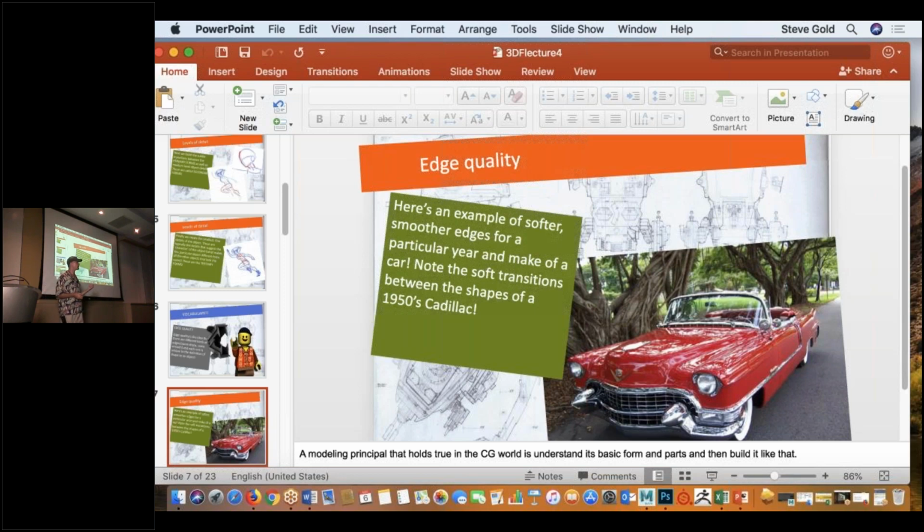you can look at these toys and say, hey, this was obviously made for a much younger child. So again, edge quality tells some of the story and tells the character or the personality of the object in question. So that's why edge quality is an important aspect of the storytelling of the object.